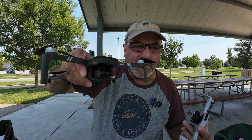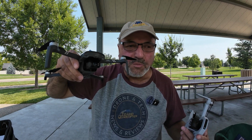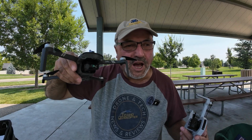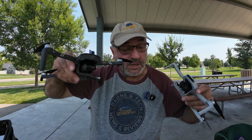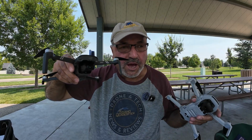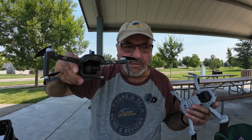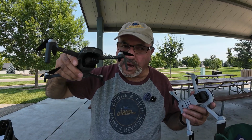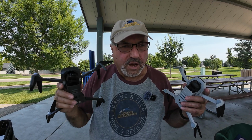Now, interestingly enough, I was messing around with the Holy Stone. They don't advertise waypoints, but I looked on the map. There is an icon for waypoints, but I couldn't get it to work. I touched the icon on the map, and it wouldn't bring anything up. So maybe it's something that'll come in a future firmware update. I don't know, but I don't believe it has it now. And I know waypoints are important to a lot of flyers.